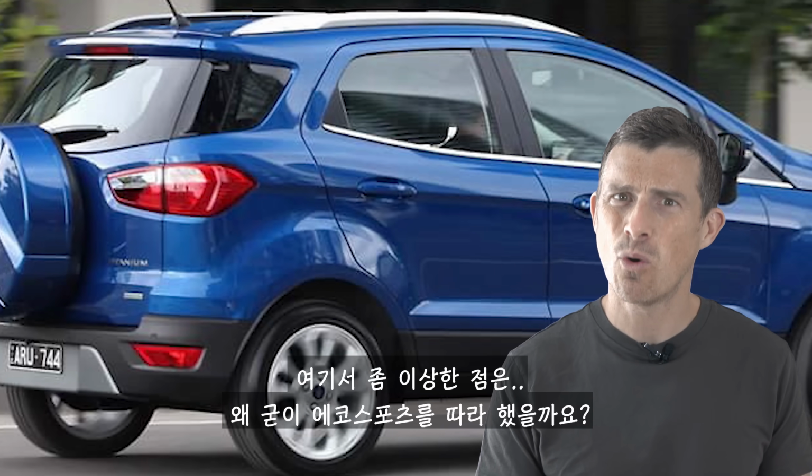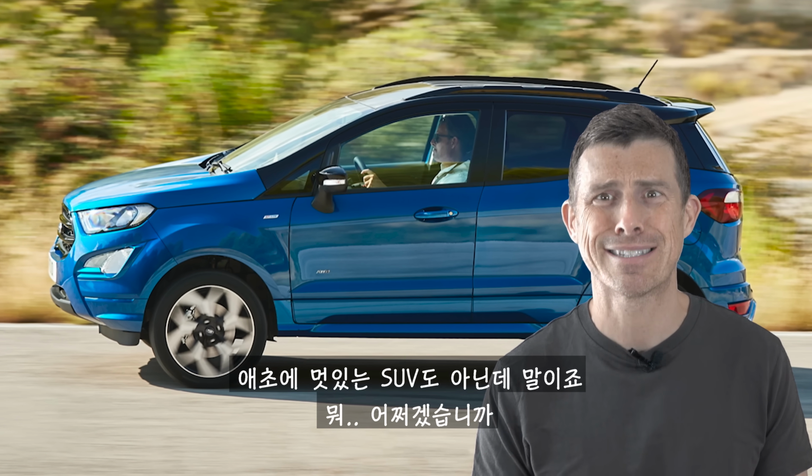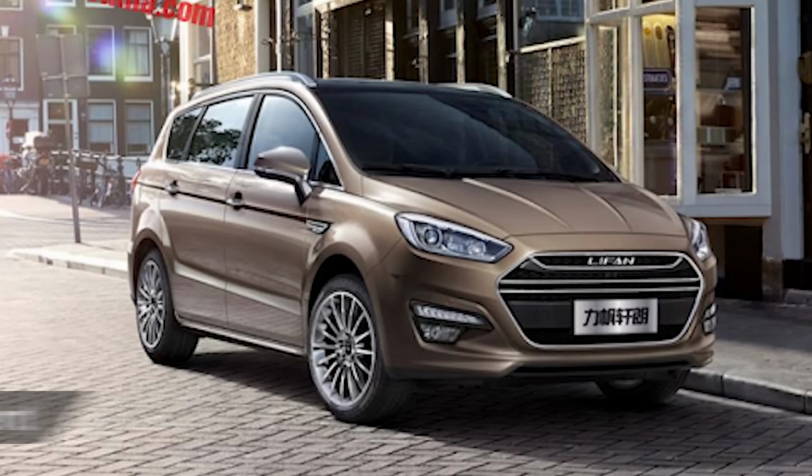What's a bit weird is why they chose to copy the EcoSport. It's not exactly the prettiest looking SUV now, is it? Oh well, each to their own.